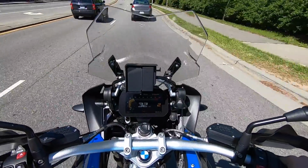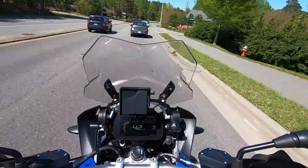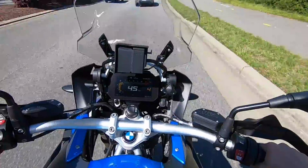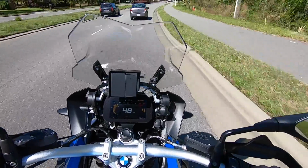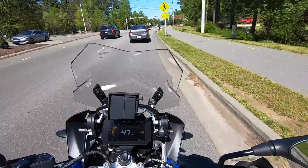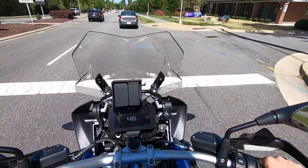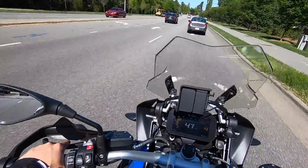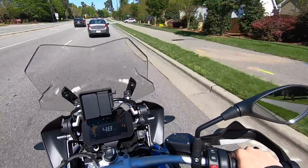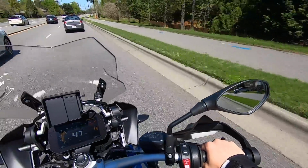You have much less buzzing going on in the handlebars, just because at 65 miles per hour, I'm at 4K instead of 6 to 6.5K on an XR. Now, that's not a bad thing, but this thing revs to 10 and an XR revs to 13, and it's a completely different engine. This thing feels like I could just hang at a specific speed for hours without even using cruise control.